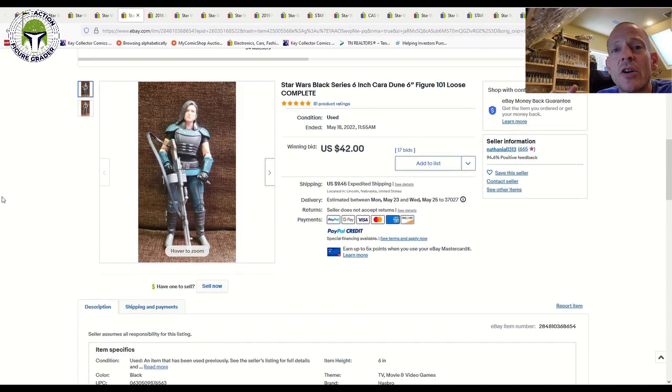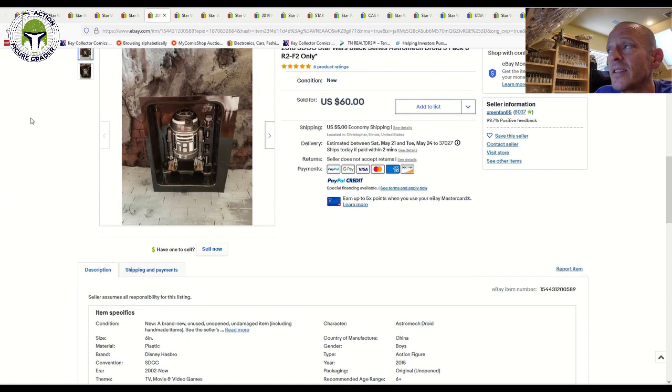Even the 6-inch Cara Dune loose out of the box goes for pretty good money. This one sold for $42 on 17 bids. This one is complete, but out of the box it's $42. I've seen a few graded examples go for $300 plus. So Cara Dune remains very, very expensive in the Black Series, even though her Vintage Collection version came down in price after a massive run-up after she was let go by Disney.